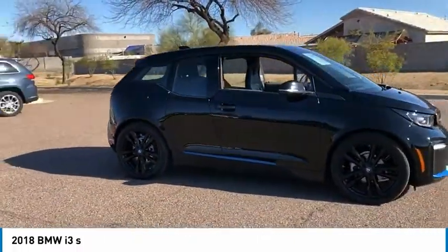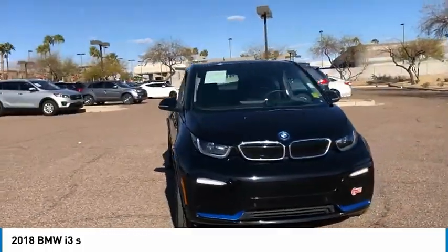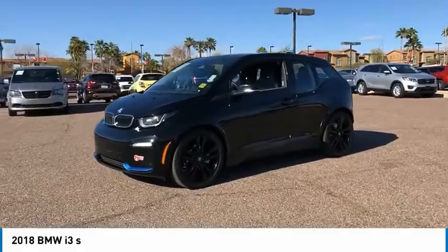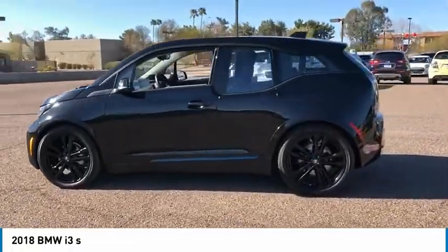Here are some of this vehicle's great options: tire pressure monitor, aluminum wheels, rear spoiler, brake assist, traction control, stability control, daytime running lights, engine immobilizer, LED headlights, rear wheel drive.